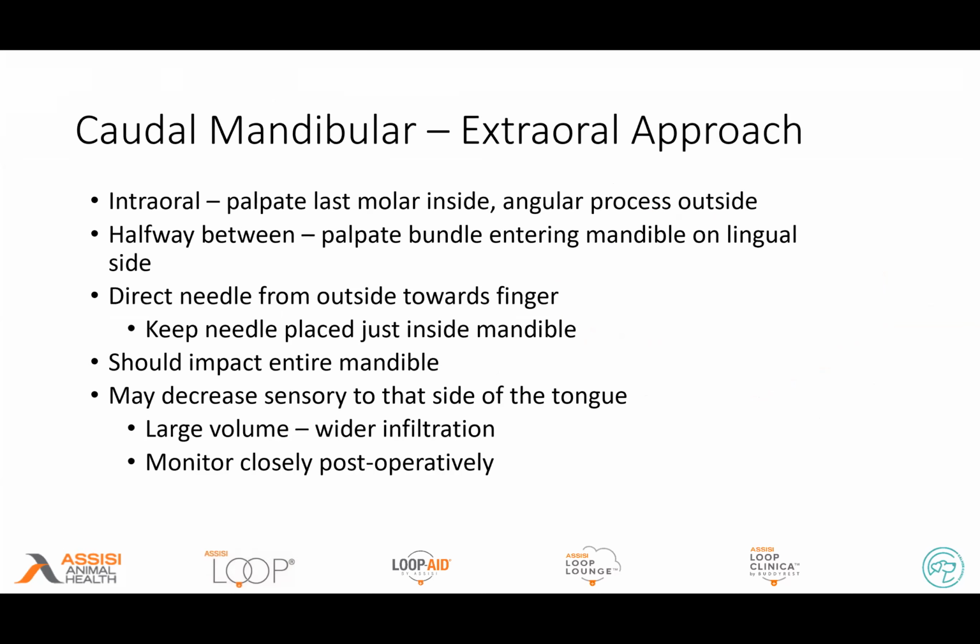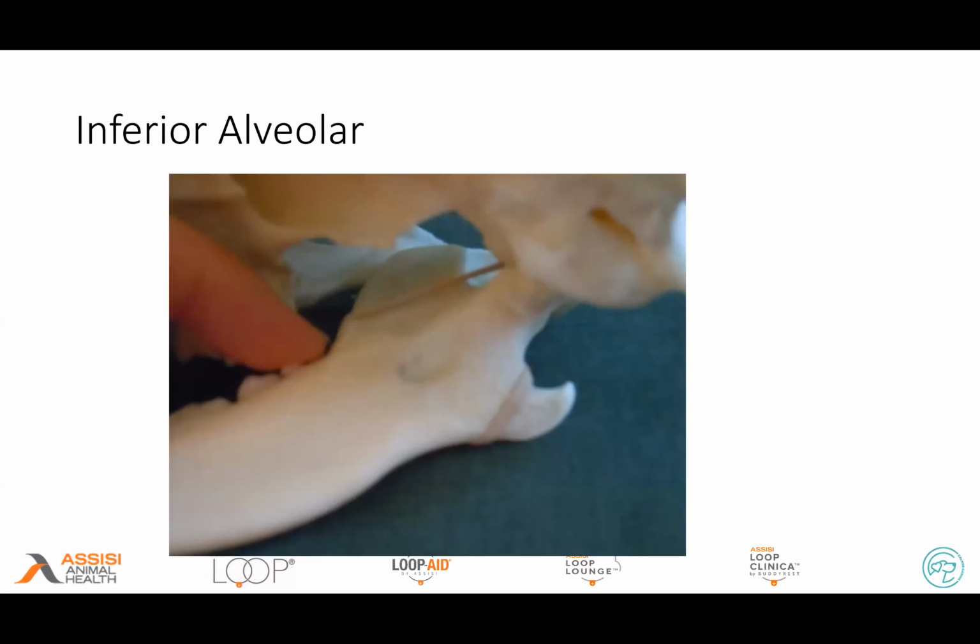So that's why we might go with a caudal mandibular approach, either intraoral when we palpate the last molar and try to get the needle right on the lingual aspect of the mandible, or from outside to make sure that we keep the needle placed just inside the mandible, and getting the material placed right at the caudal aspect of that mandibular canal. Now, this should impact the entire mandible from that point forward. But if you do a larger volume, it could also impact the lingual nerve. So watch your volumes back there. I think if you stay with a reasonable amount, you're not going to have that issue with them chewing on the tongue if you monitor them closely.